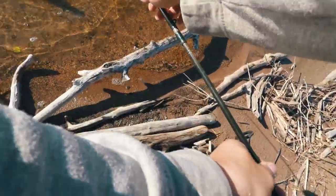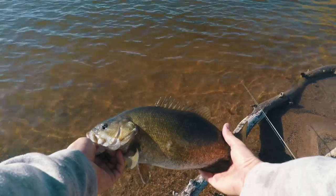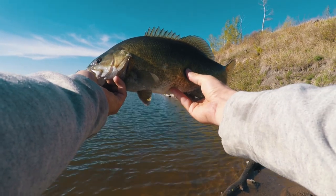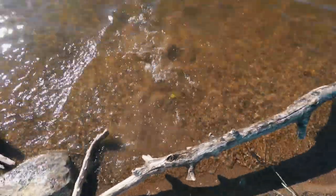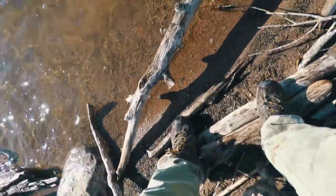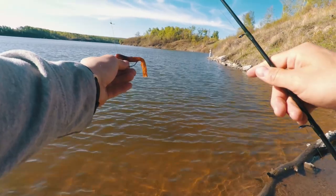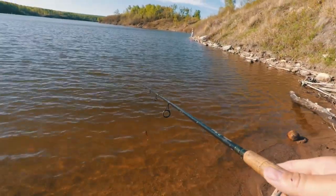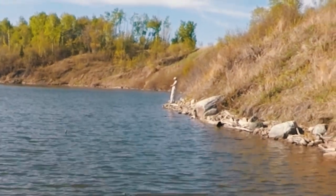My first smallmouth bass, intentional. Smallmouth, Manitoba. Bear hunting and catching smallies, baby. Look at that, Noah. Woo-hoo. Off he goes. Woohoo! There, got her all nice and pretty. That's what I caught it on, just a brown tube jig, lightweight. That was less than 10 minutes and we both had a fish on. Noah has another one.